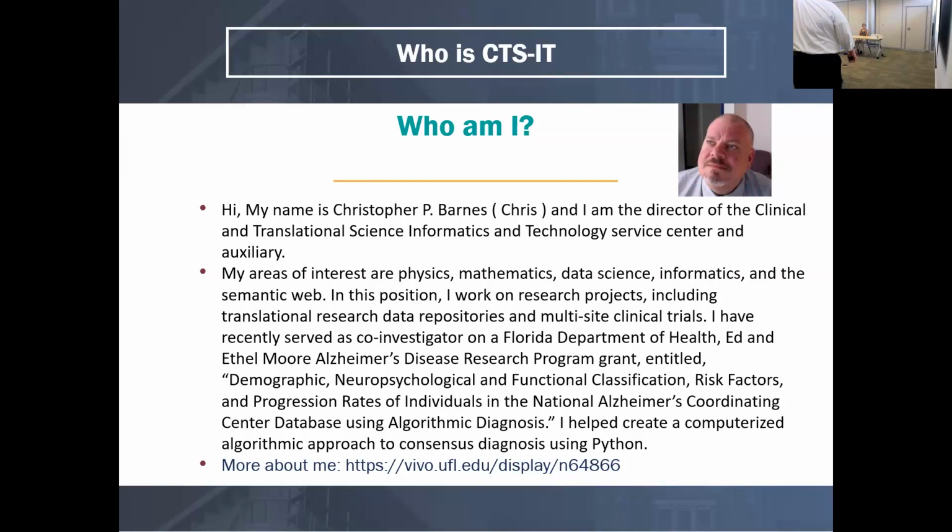My background is in physics and mathematics, but I've been doing data science and informatics for pretty much my whole career. I worked on pretty large research projects, multi-site clinical trials. I've been an investigator on projects, and so I have a pretty good understanding of clinical research informatics as well as biomedical informatics. And if you don't know the difference between those two, one of them is more patient focused for information in the hospital, and the other one is a little bit more geared towards what we do here with the CTS-I.